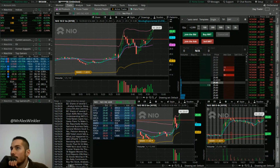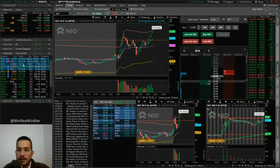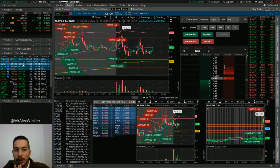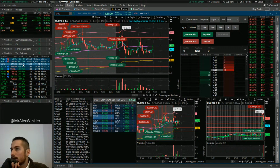Wow, look at that move on UUU. Just absolutely amazing. Oops, not even on the main screen. Nice call on NIO though. It just broke a very key area. NIO is probably going to be a really nice large cap swing trade or day trade.